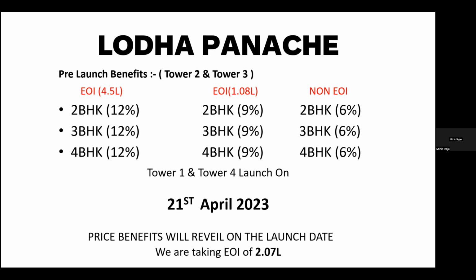As rightly mentioned, the people back then who transacted with us with the 4,50,000 amount got the maximum discount. Then it was about the 1,08,000 gold pass holders, who got 9%, and then it was opened for the rest of the people. While we opened for the rest of the people, obviously the discount was lesser, but then the inventory choice was also lesser. So unveiling now Tower 1 and Tower 4, all you clients are aware of what the carpet area and configuration actually are. And I'm sure that will eventually help in getting the most of the discounts that we could offer in this launch, whatever the maximum it would be.